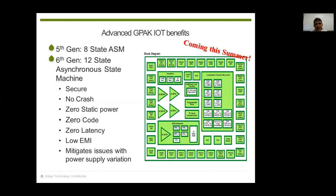But our asynchronous state machine, being an event-driven controller and not having any fixed timing, is inherently low EMI, meaning you could do the same thing over and over and over again, and it will just naturally separate itself. As the temperature changes, process changes, different parts of the die, all of these things happen at slightly different times, so you generally don't line up your switching moments to compile your EMI into one big spike.